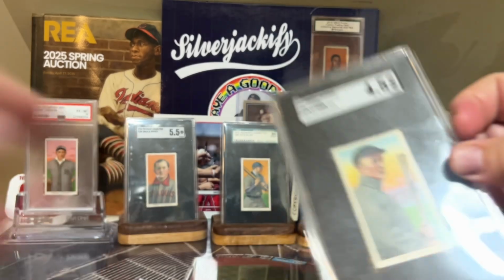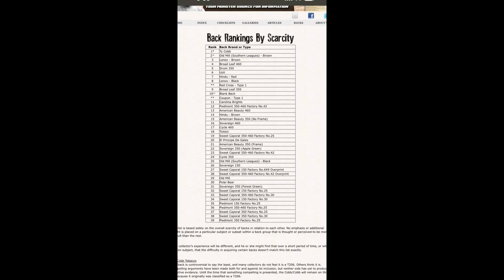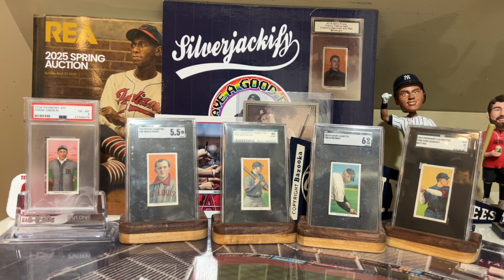In terms of scarcity, I found something that I thought was really interesting, and it breaks down the most scarce backs. So if you really want to understand how rare the back of your T206 is, take a screenshot of this. I was looking at this and I thought it was really interesting. So one of the things that I noticed, you can see here all the cards in the background. They were all printed... So I looked into this.